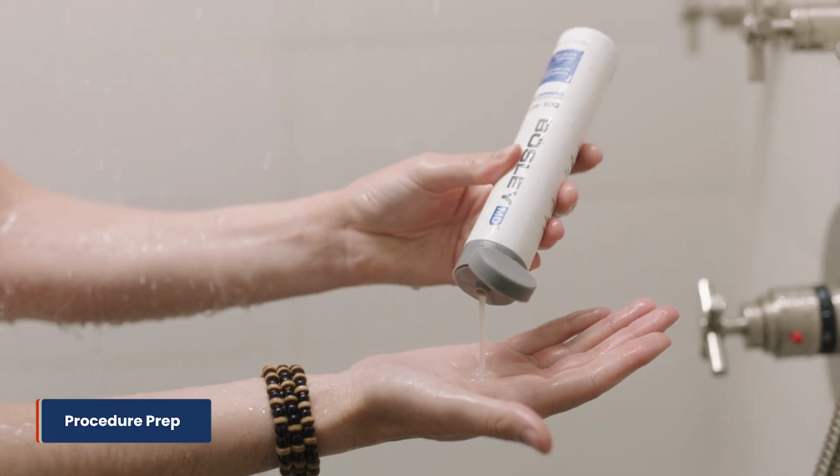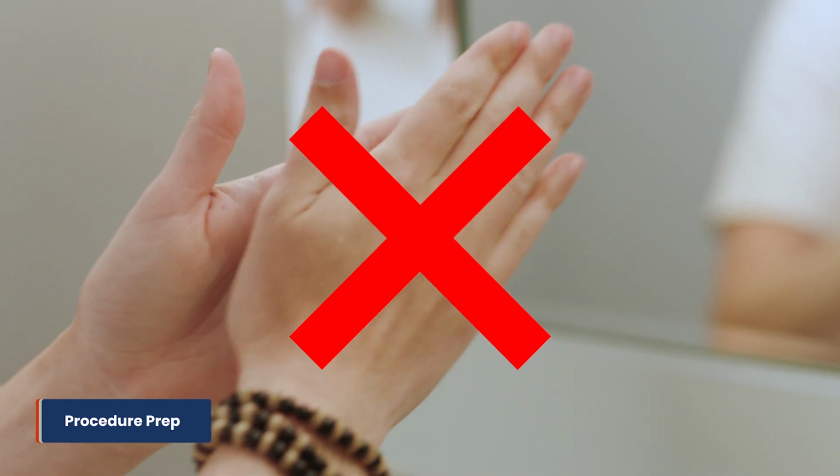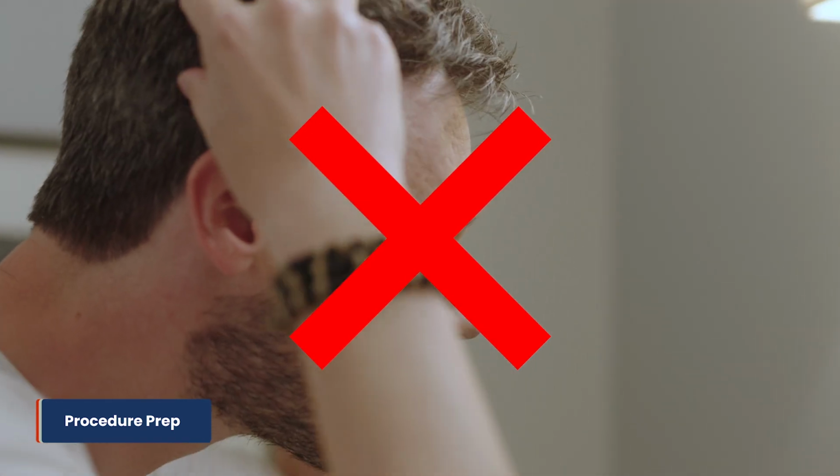Now, procedure preparation. We appreciate you wanting to look great for us, but there's no need to style your hair on the procedure day. Shampoo your hair the night before or the morning of your procedure, but avoid using any sticky hairspray, gels, or other type products.